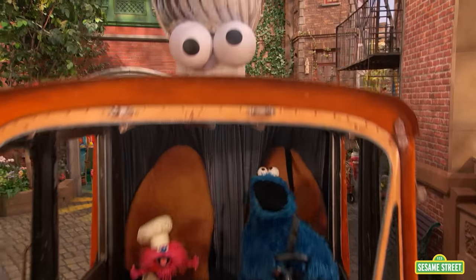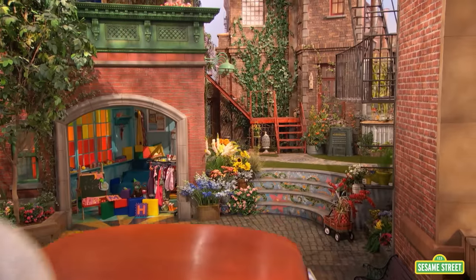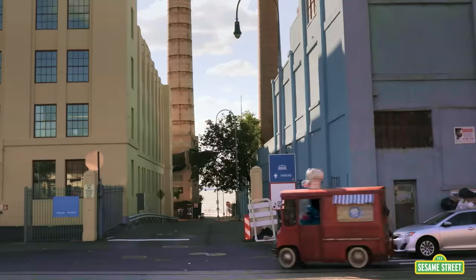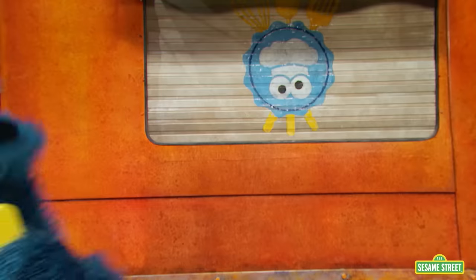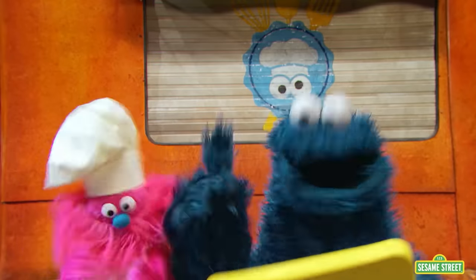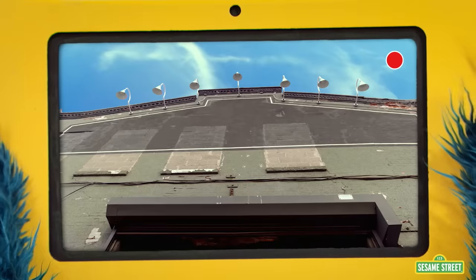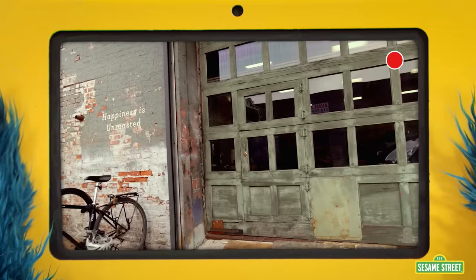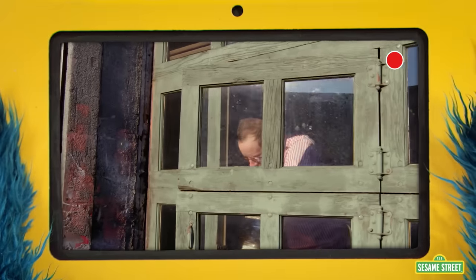To the chocolate factory! Chocolate factory, chocolate factory. We're going to the chocolate factory. Boy, oh boy, oh boy, oh boy. Here we are at the chocolate factory. It smells like happiness. Cookie, stay focused. We need chocolate for the s'mores.